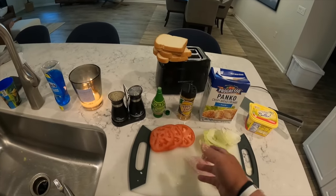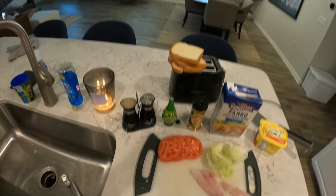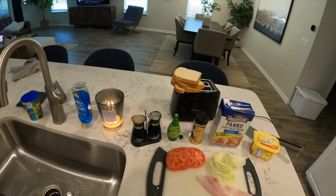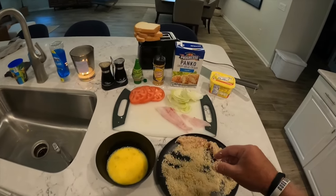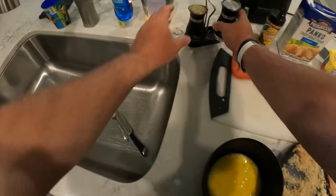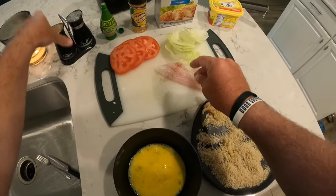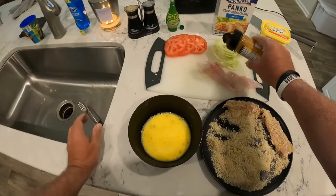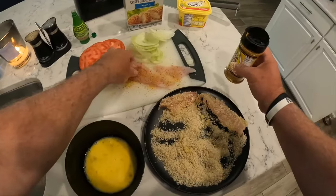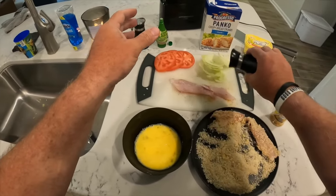We've got some lettuce and tomato for the sandwiches we're going to make, salt, pepper, some lime juice because we are out of lemons. And then I've got the bread with the toaster. We're gonna toast it. So first I wanna do a little bit of seasoning on the fish. Just a little bit of salt, a little bit of pepper. We're gonna be really, really simple here. I put a little bit of this new seasoning I have. So a little salt and pepper.